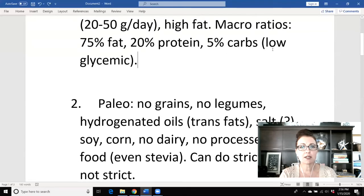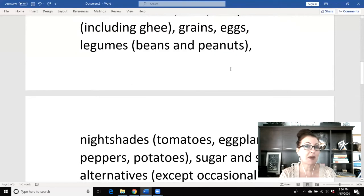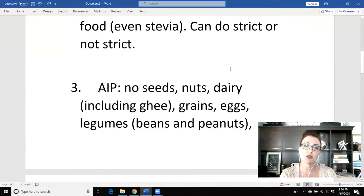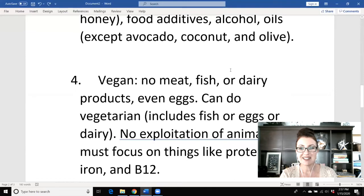Now, keto is tight in terms of your macros and tracking your specific macros each day. Where the AIP, they're not concerned about macros. This is not a diet to lose weight, although you can lose weight on it. They're more concerned with making sure you're eating foods that will help you to reduce the autoimmune component of your condition. All right. So number 4, vegan.